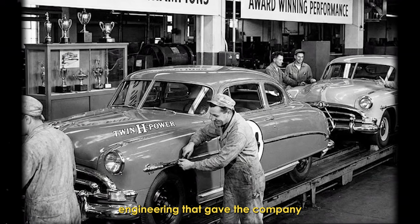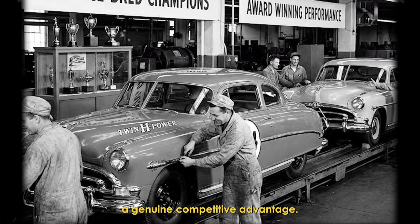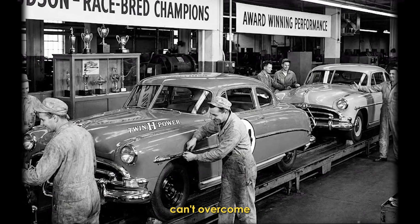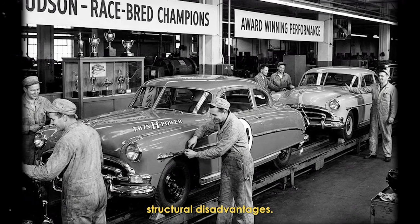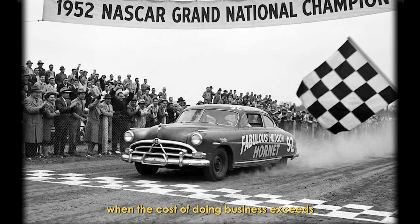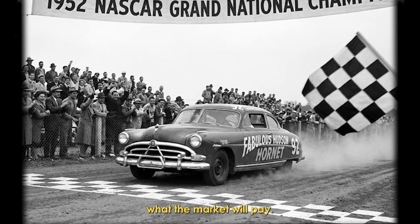It was brilliant engineering that gave the company a genuine competitive advantage. But innovation can't overcome structural disadvantages. Excellence doesn't protect you when the cost of doing business exceeds what the market will pay.